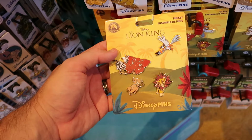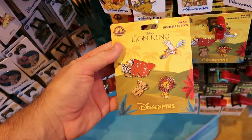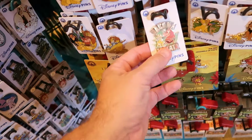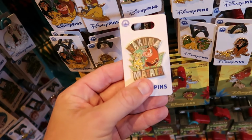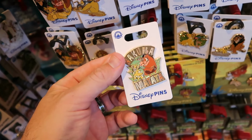A few other pins specific to Disney's Animal Kingdom that I do want to show you though. Here's a whole pin starter set where you get 4 different pins from Lion King. 4 pins though for $35 is a really good deal. They have Hakuna Matata. Look at that design there with the raised lettering. This one is really neat for $17.